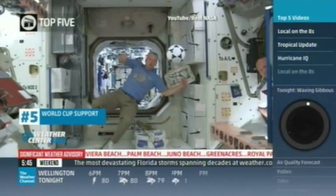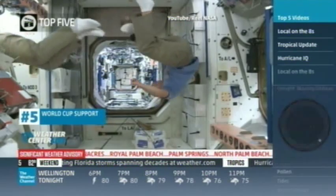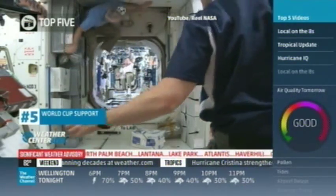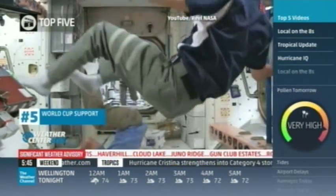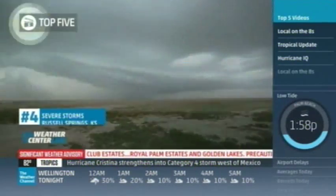You know, fans around the world are tuning into the World Cup in 2014. Astronauts, they're cheering from space. This crew sent down a special message to wish good luck to all the players and the teams. They were even having some fun kicking a little ball around. A cute little soccer ball. Very tiny. Well, you don't want it to be much bigger than that, or you could get hurt, right?